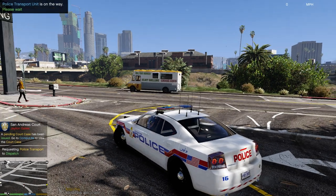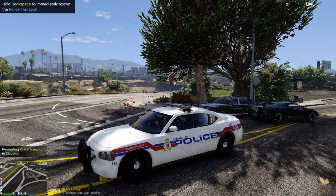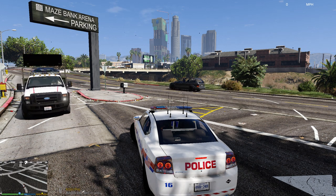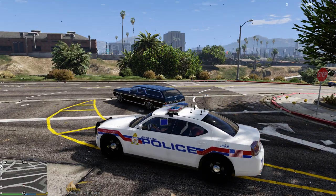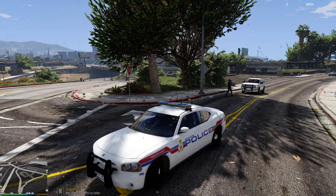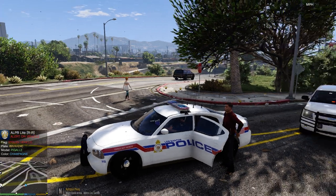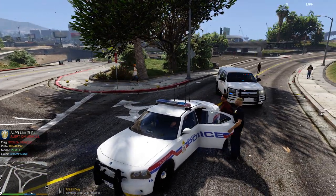We're getting picked up. Backup needed in the Maze Bank Arena. Has a flatbed pick up his vehicle. Flatbed has picked up his vehicle. Here comes a transport to pick him up. Stupid fool! Oh yeah, he is a stupid fool.